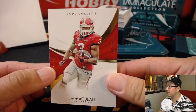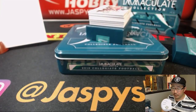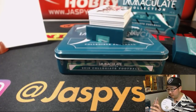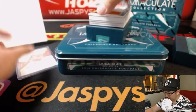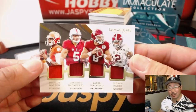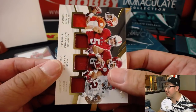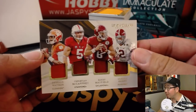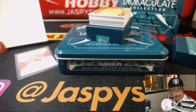Todd Gurley. 22/99. Samuelson with number two. What I like about these number block breaks, I've said this before, I'll say it again. No randomizers. This just goes to number nine, 59/99. Quad relic. Deshaun Watson, Christian McCaffrey, Baker Mayfield, Derrick Henry to Gabriel Locke.